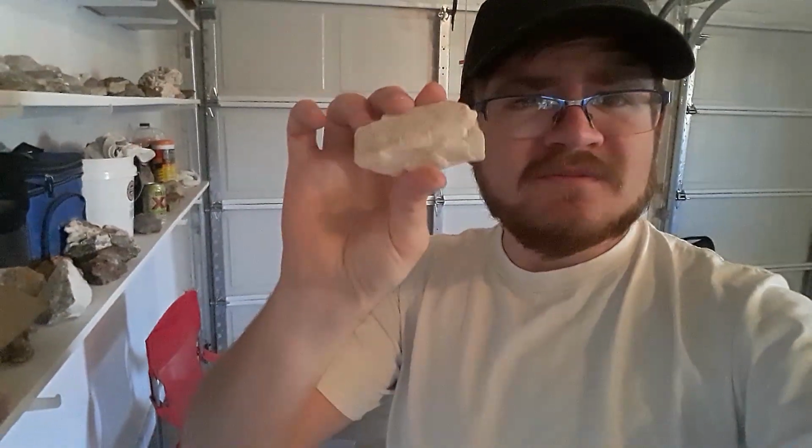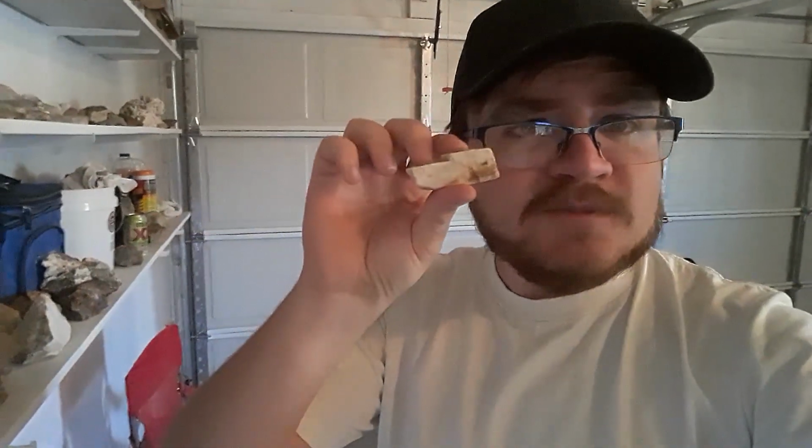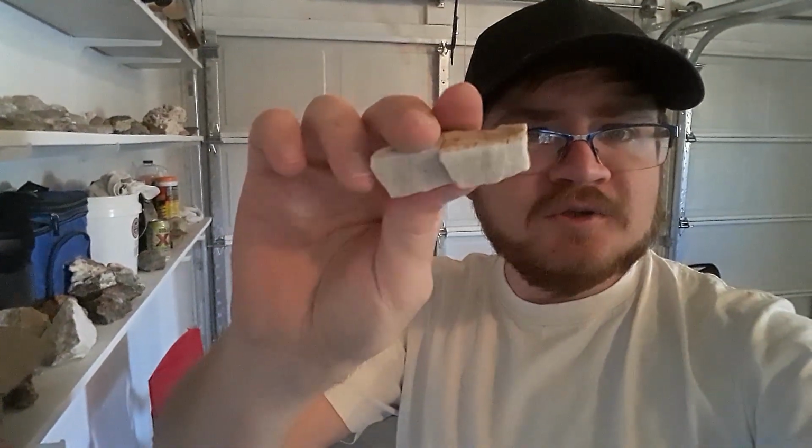First off, we gotta start with some nice plagioclase Feldspars. This one's pretty cool. This one's an absolute monster. Look how big that crystal is. Got one here that's perthitic. Look at that exsolution in there. Isn't that cool?